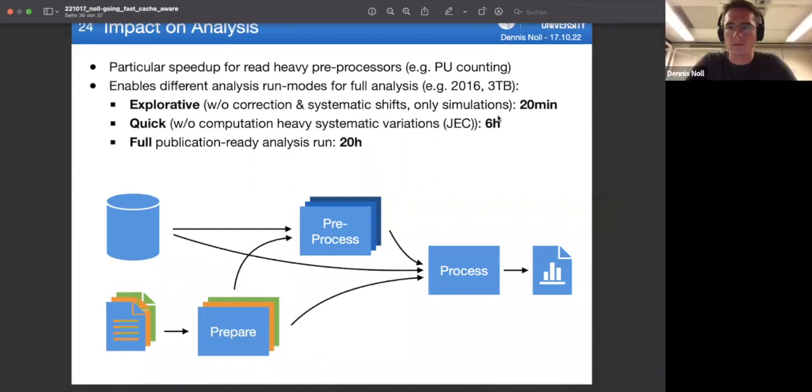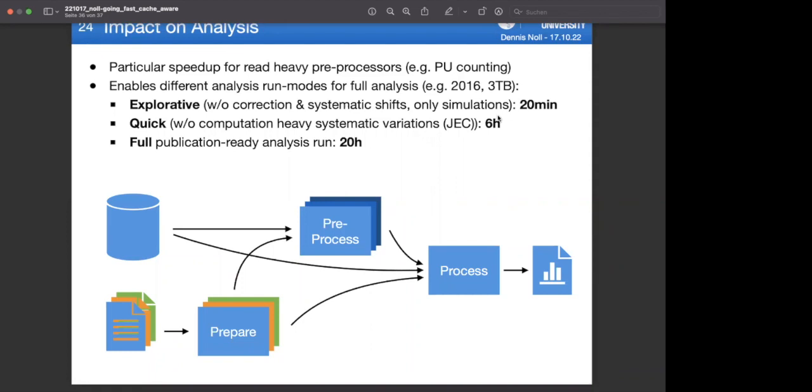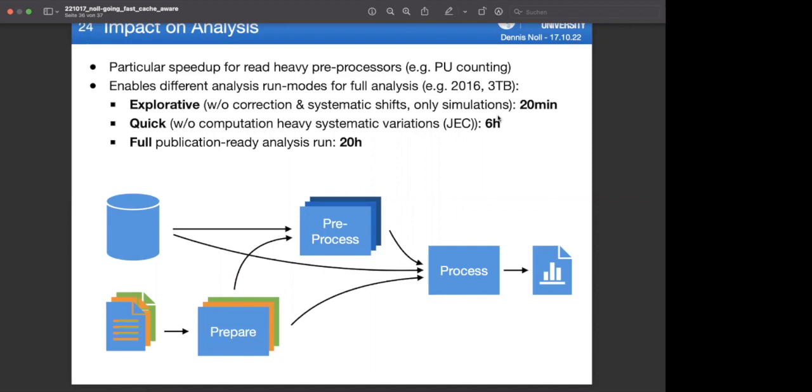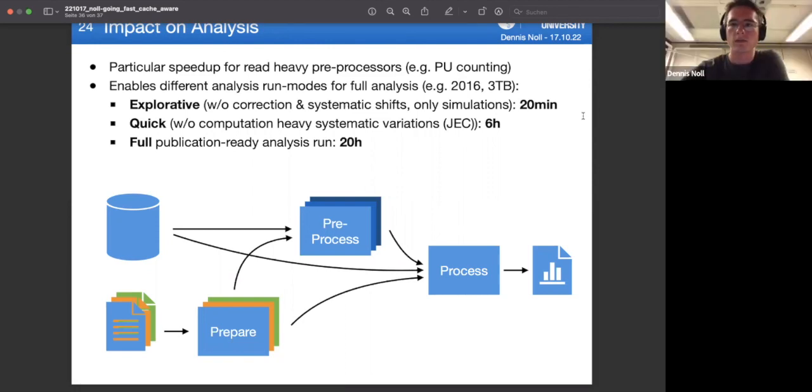In that connection, I was wondering, are there known, understood things that are just complicated to calculate, and would it potentially make sense to save them if you need to run them again, if they're this CPU intensive at this stage? Naively, I always envisioned this system where everything is super fast and you stay IO bound, but looking at this, it's actual processing time that matters, going beyond this explorative stage. Yes, I think so too. The factor of 20 from the explorative to the quick mode is really the multiplicity of the computation heavy, additional variations you had.